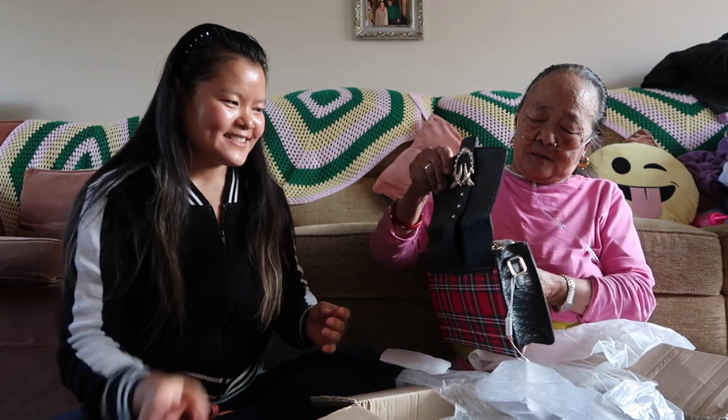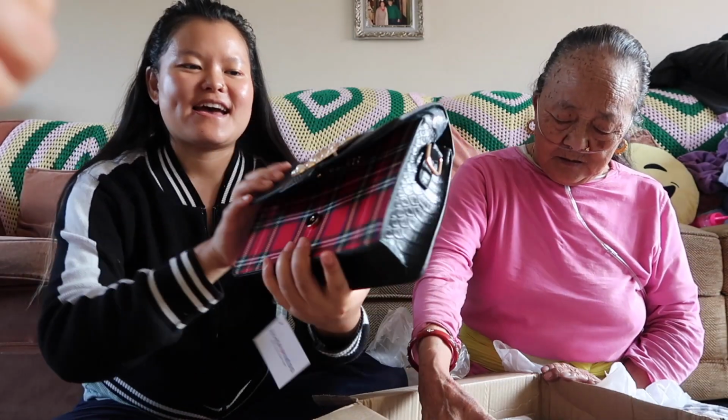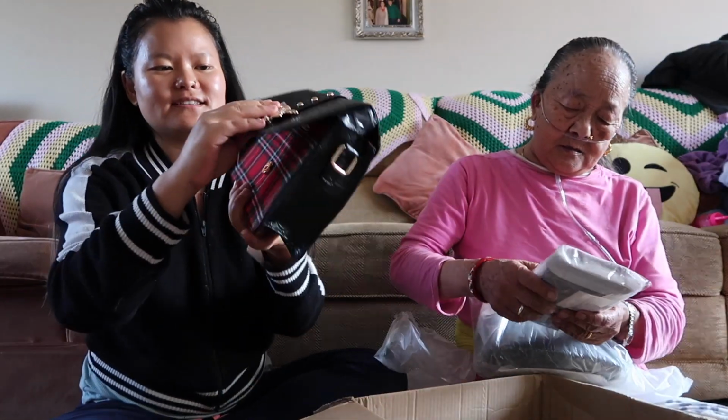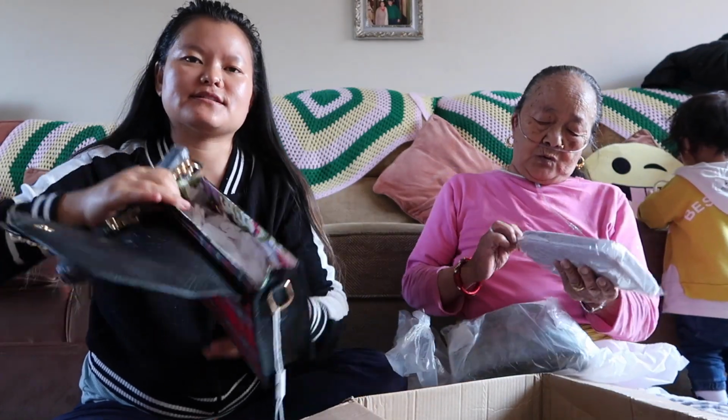Oh, look at this purse. Yeah, and it has got tartan. So yeah, and inside it's like this, obviously.